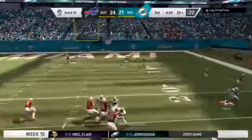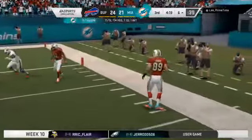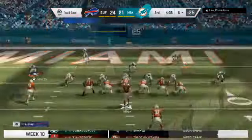Looking to throw on 2nd down. Thorpe, that is caught at the 7. And they work this near the 5. He'll be stopped at the 6. The Dolphin passing game rolling here. They've got another first down.